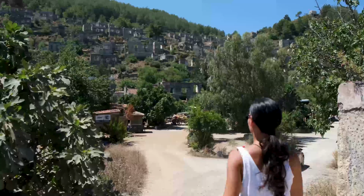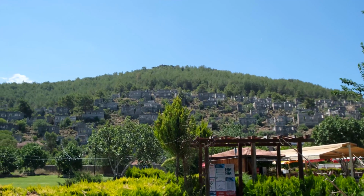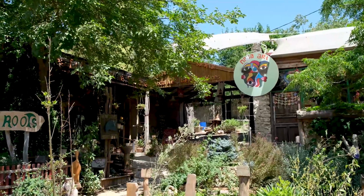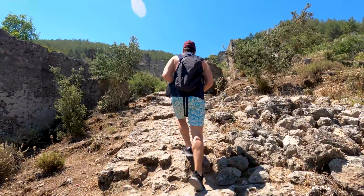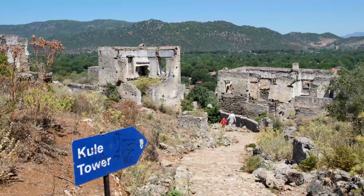One of our absolute favourite places in Fethiye and Oludeniz area is the abandoned town of Kayakoy. Founded by the Greeks in the 18th century, it's now known as a ghost town due to its eerie, completely abandoned buildings. Kayakoy has been voted as one of the world's top 10 ghost towns by National Geographic, and we can definitely see why.